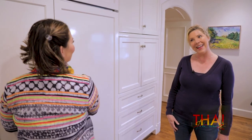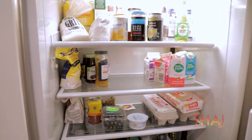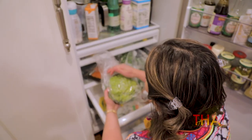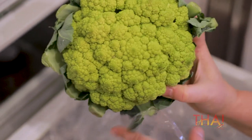I didn't know what to expect with the Thai takeover experience, but I trust Nikki, and I know that she's a lot of fun to be around. I loved that she really listened to my descriptions. We went through my refrigerator, and in like 5 minutes, she said, okay, I got it. We're going to make this with grits, and it's Southern.